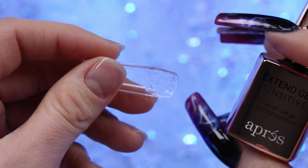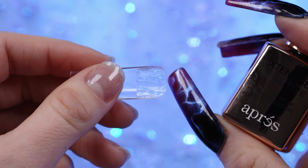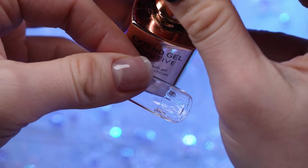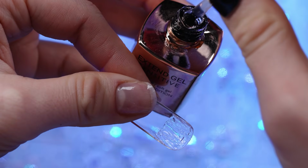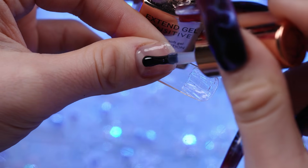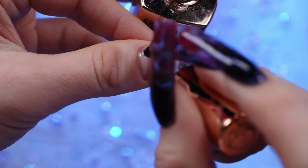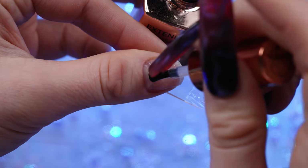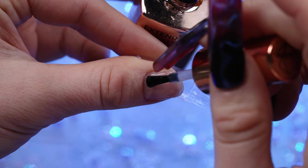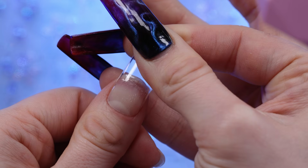So I have that all on there evenly, and I find that sometimes I can get air bubbles with this around the edges. So I do this a little differently nowadays. Not for all tips, but just ones that are really curved. And then I will put a layer of regular extend gel on my nail. That way this thin gel can be pushed around and we can hopefully not get any air bubbles and won't miss any spots. Okay, let's stick this on.